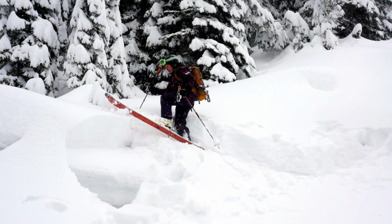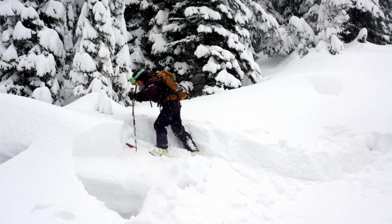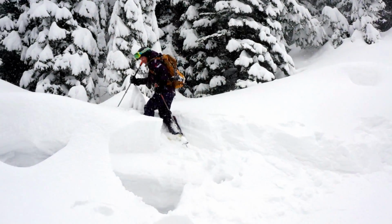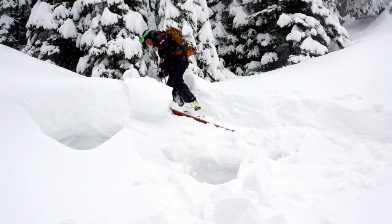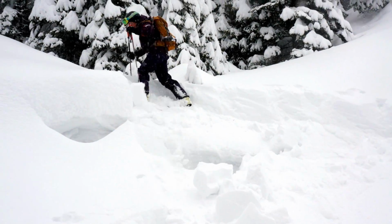This instability will take a few days to stabilize. Until then, it's a good idea to treat slopes with extra caution, especially during periods of warm temperatures and heavy loading from snow, rain, or wind.